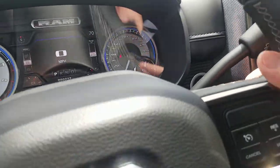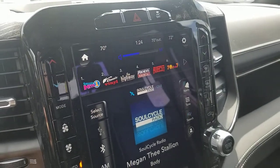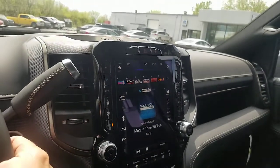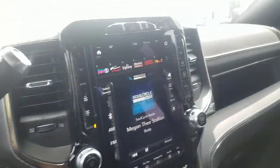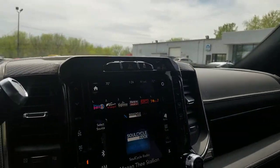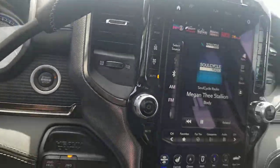Got the volume controls on the other side, just in case you want to crank that volume up. And this Alpine stereo system, it just pounds in here. This thing sounds so awesome. So awesome. I love this truck. So let me show you a little bit more about the ins and outs of this thing.